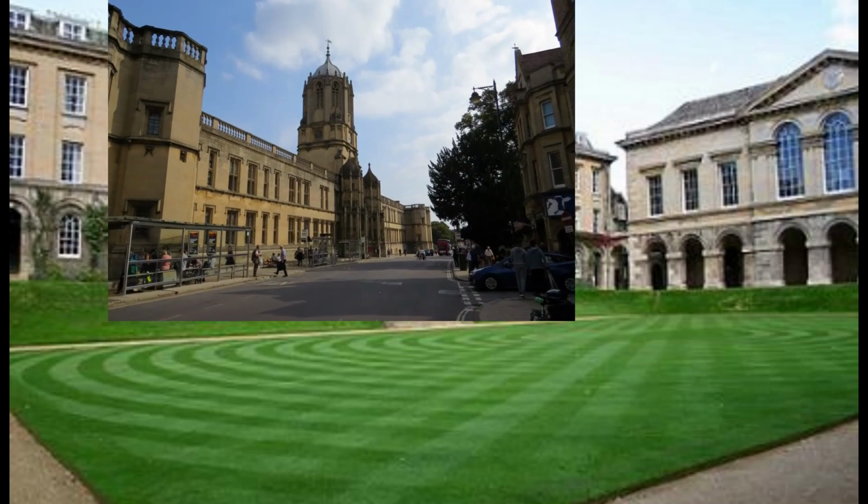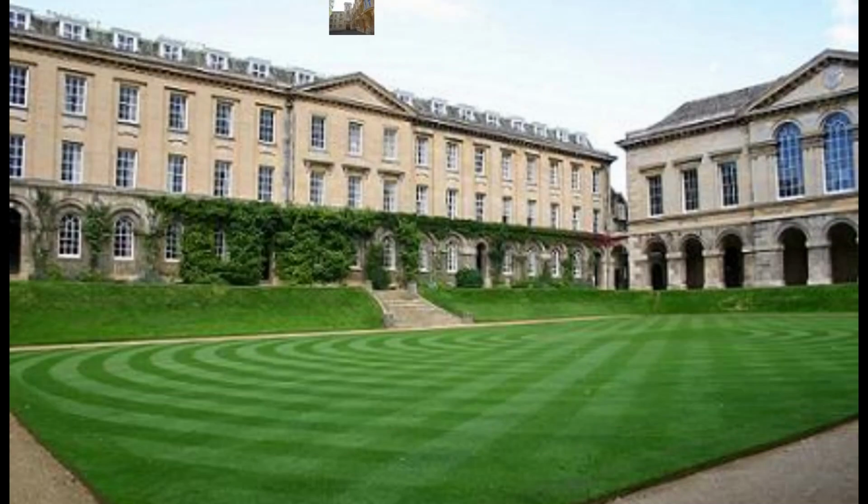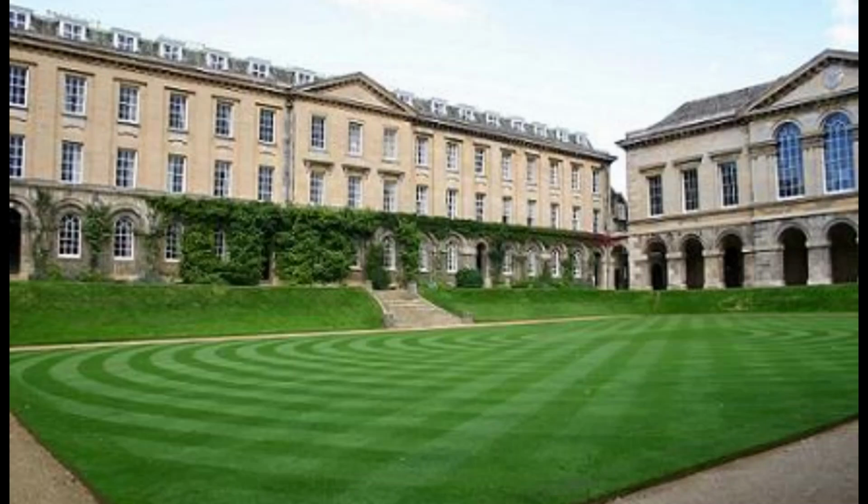Welcome to Rob's Oxford and the Most Beautiful Colleges of Oxford University series. Here, Rob Walters, your popular Oxford guide, turns the spotlight on the College of Worcester.